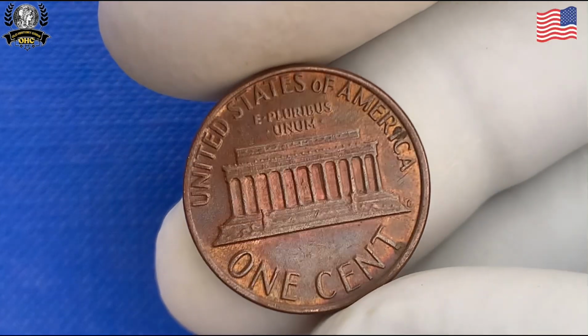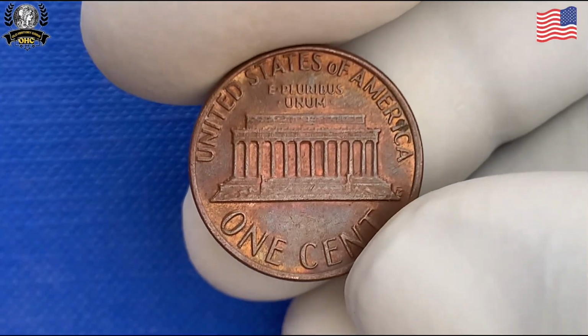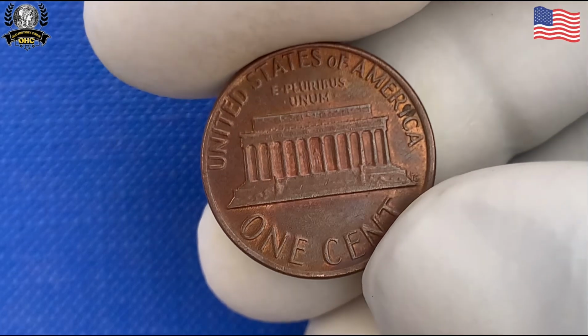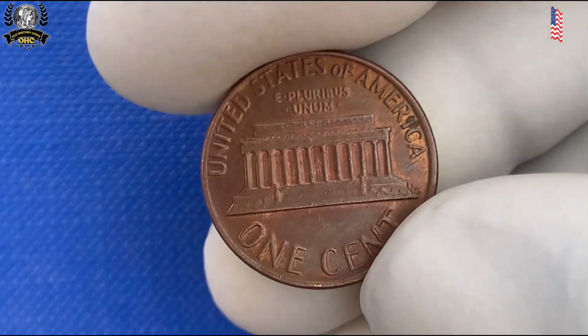If you've ever wondered whether that old penny you found tucked away in a drawer could be worth anything, now you know. A well-preserved 1980 wide AM penny could potentially be worth up to $50,000. So the next time you come across a 1980 penny, take a closer look. You might just have a hidden treasure on your hands.